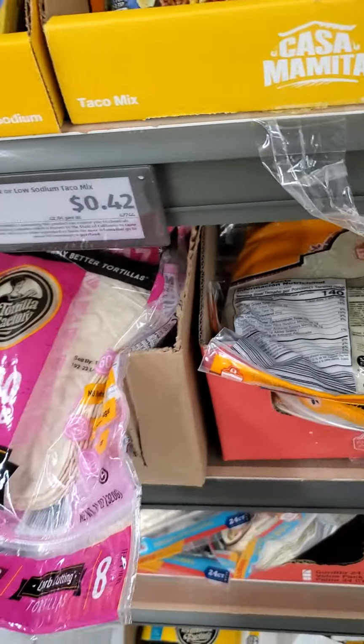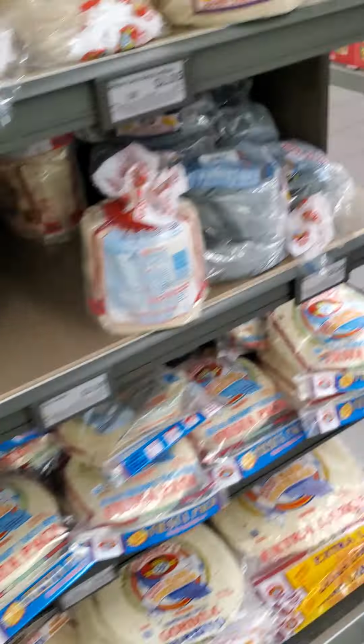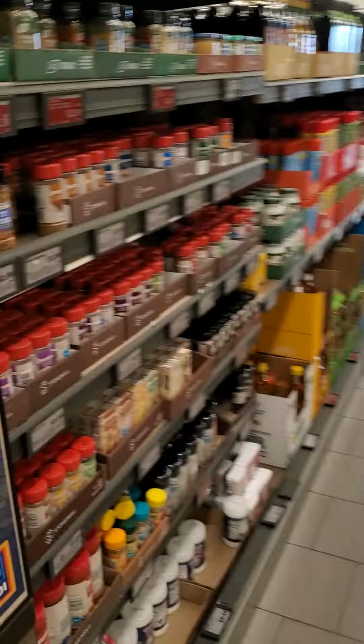Now, these are the ones I tell you, I always cut them in half. If they're too high in carbs, or if I want like a small peanut butter sandwich, I'll just cut a tortilla in half and make half of a tortilla with peanut butter.